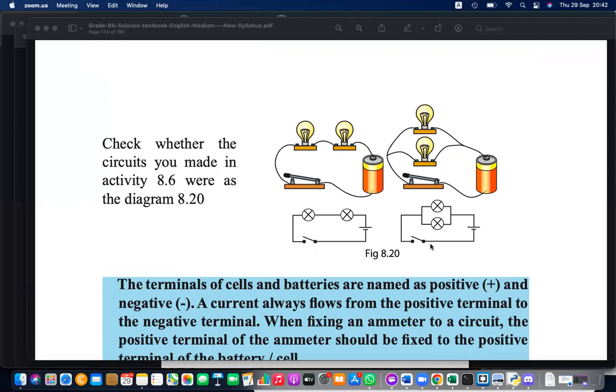Okay, what do you think? Which will look right? Will it be the same brightness or different brightness? If bulbs are connected this way, will it be the same brightness or will different brightness be there? So which will be brighter, more bright? So shall we try to construct this and see?